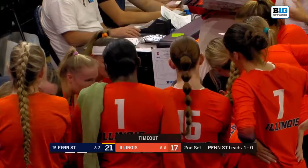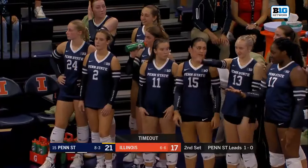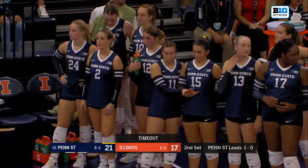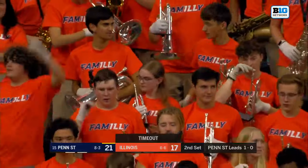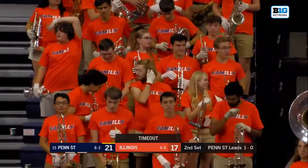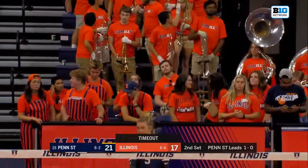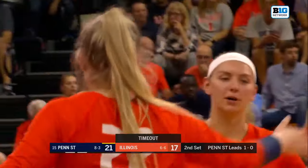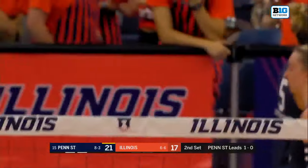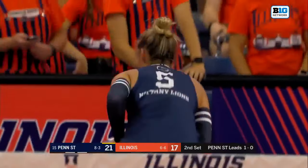Welcome into Huff Hall in Champaign to everyone who is watching that five-set thriller between number two Nebraska and number 17 Purdue. What a battle that Nebraska survives, and this young team with their talented freshman core goes into a hostile environment, takes some hits from the Boilermakers. What a huge victory here in Champaign in set number two.